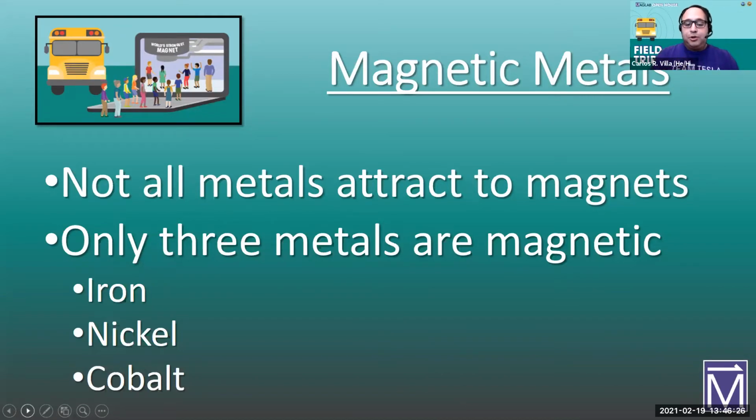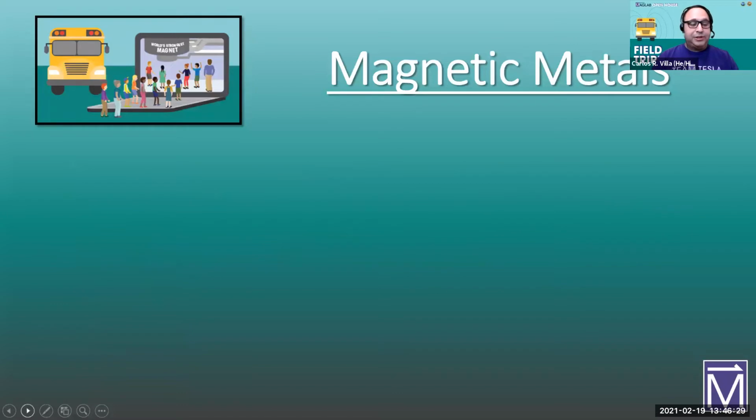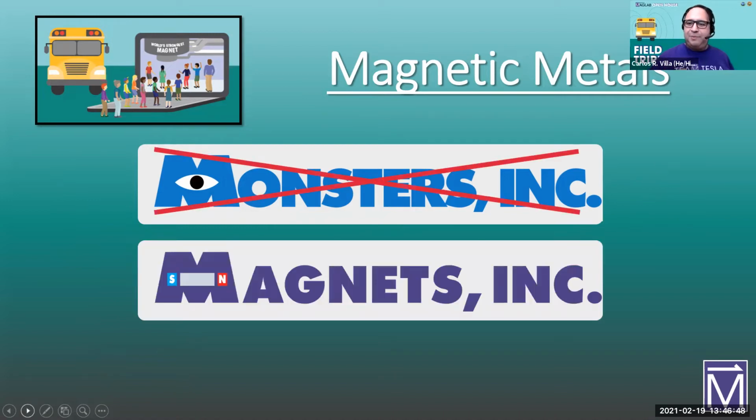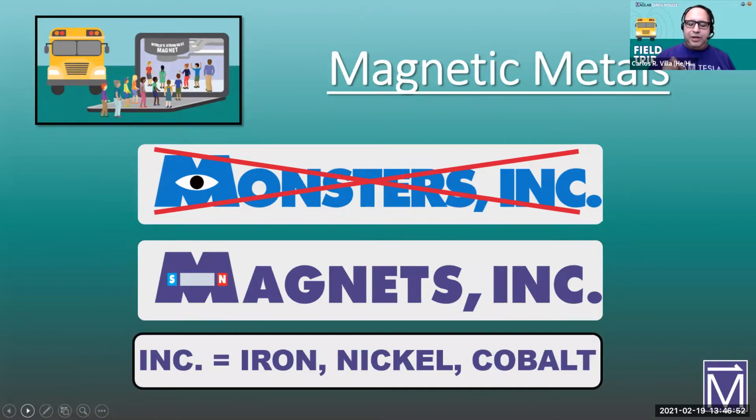Now, I'm going to show you a little trick to remember which are the metals that are naturally magnetic. So watch this. My kids love movies. I love movies. And one of our favorite movies to watch together is this one right here, Monsters, Inc. Now, the thing about Monsters, Inc. is I want you to remember that name, but I want you to remember it slightly different, because at the MagLab, we think about Magnets, Inc. And if you think about Magnets, Inc., INC will always help you remember that iron and nickel and cobalt are the three metals that are naturally magnetic. So everybody think Magnets, Inc., and you're going to remember that iron, nickel, cobalt are your three metals that are naturally magnetic.